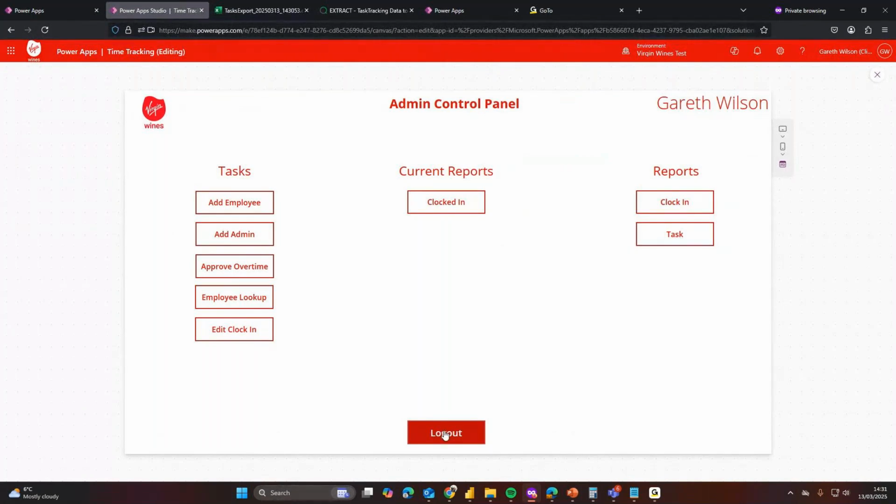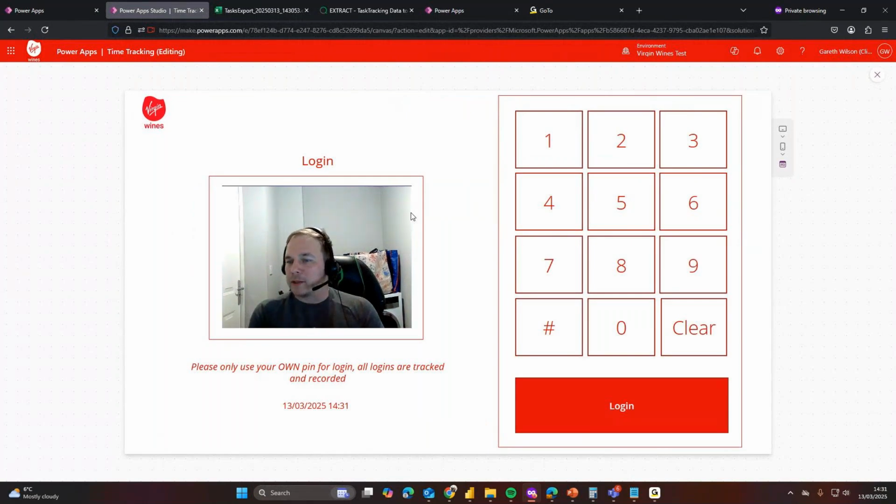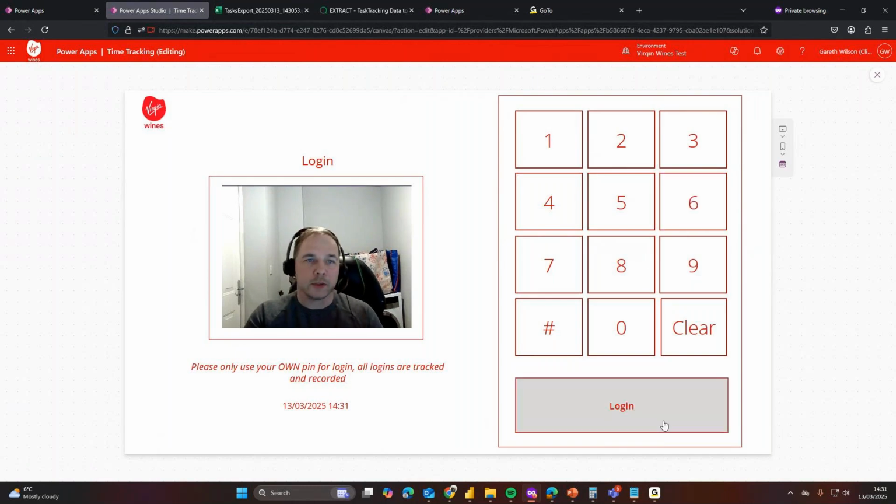I can just log out from there. And very easy for the staff to be able to use and very quick. That was the main thing. We needed to be able to very quickly go in, change a task, and then log back out again and be ready for the next user.